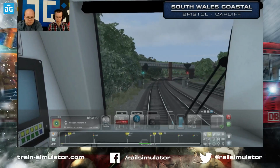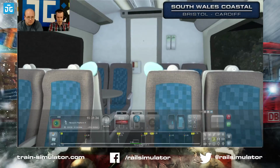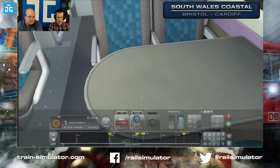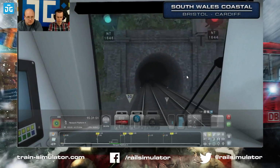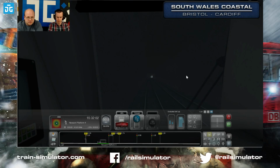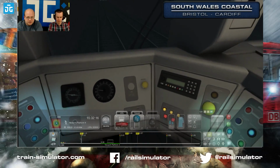Newport there, just a mile to go. We'll have a quick look at the passenger view again. Okay. Got a 30 limit coming up. You want to see what the tunnels are like? I think dark is the answer to that. Oh yes, cab light and instrument lights.